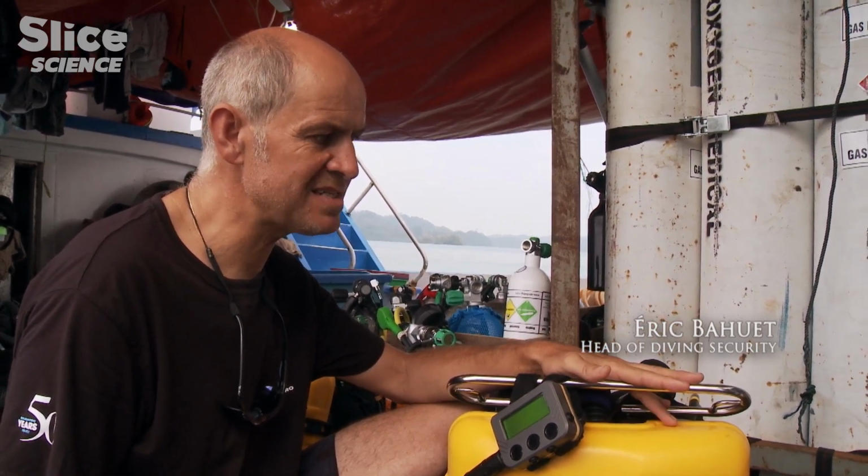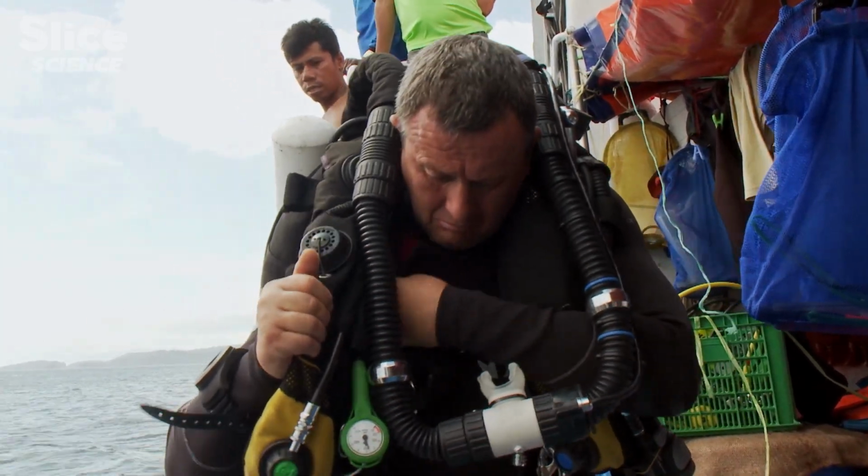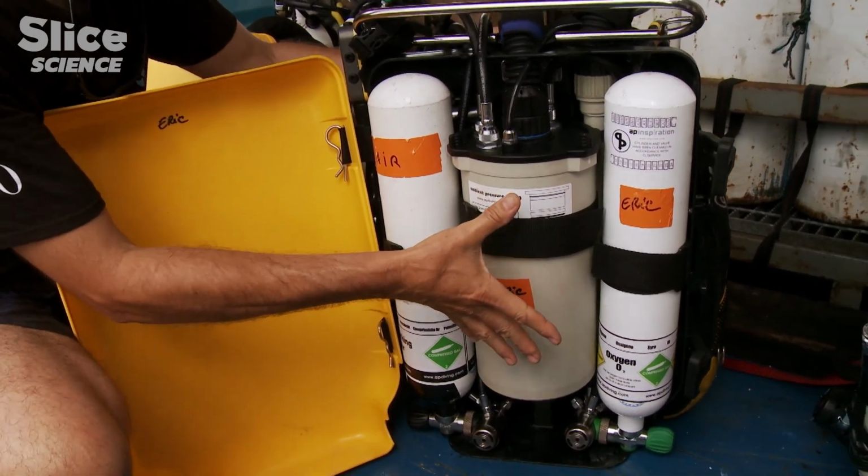For several years, to explore, we've been using recyclers, which are used mainly to recycle the gas we breathe out. This means a special treatment separately of the gas which has been exhaled. That takes place in this unit.